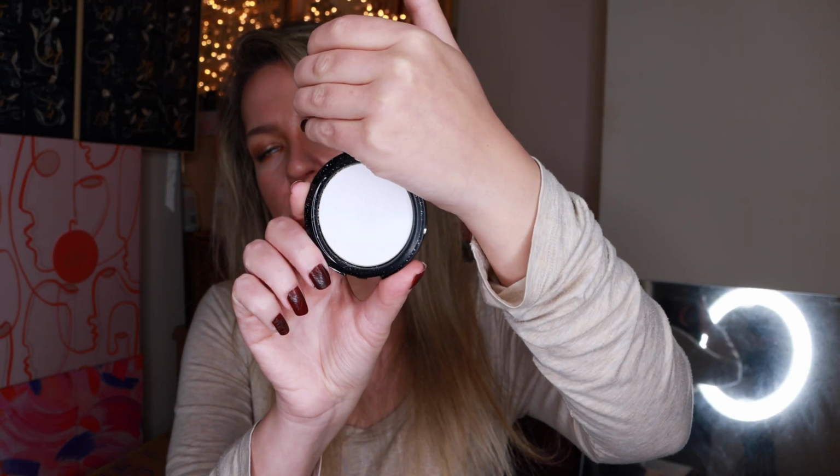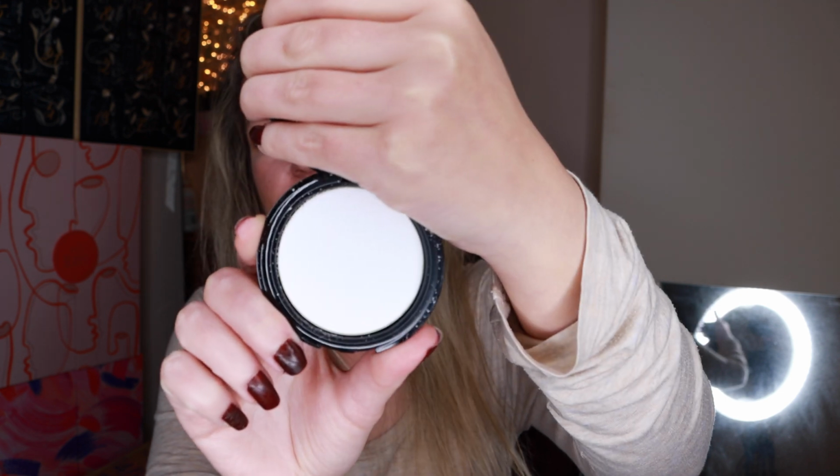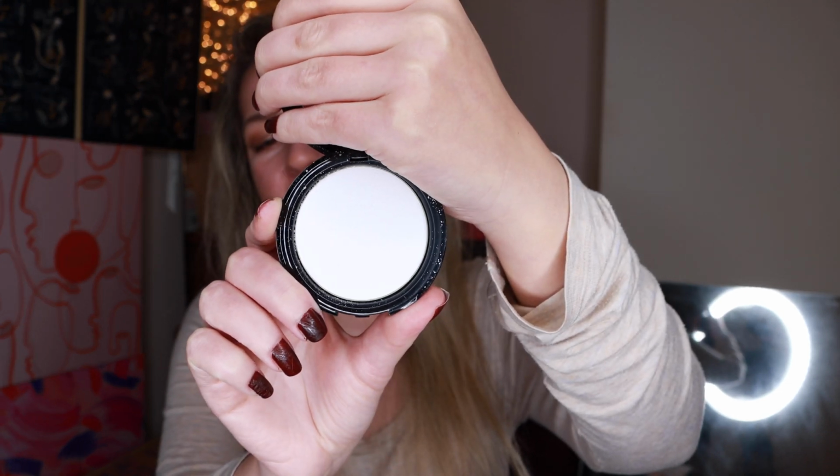So I kind of thought, you know what, I might as well just try to use it up by the end of the year. It's about 6 grams of powder, but I genuinely just find it hard to incorporate it into my makeup because I don't know what it's meant to do. It's a white powder, so maybe I would just Google it.